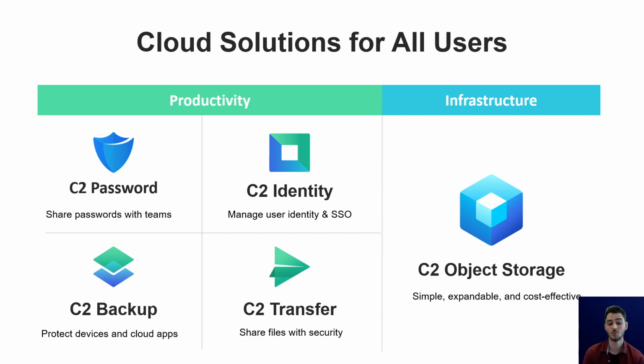C2 Backup, which is a cloud-based backup solution that allows you to protect your data, systems, devices, with flexible and reliable backups. Then we move on to C2 Transfer, a fast and secure file transfer solution that makes it easy to send large files between devices and locations. And finally, we have C2 Object Storage, which is a scalable and cost-effective object storage solution for storing and managing large amounts of data in the cloud.